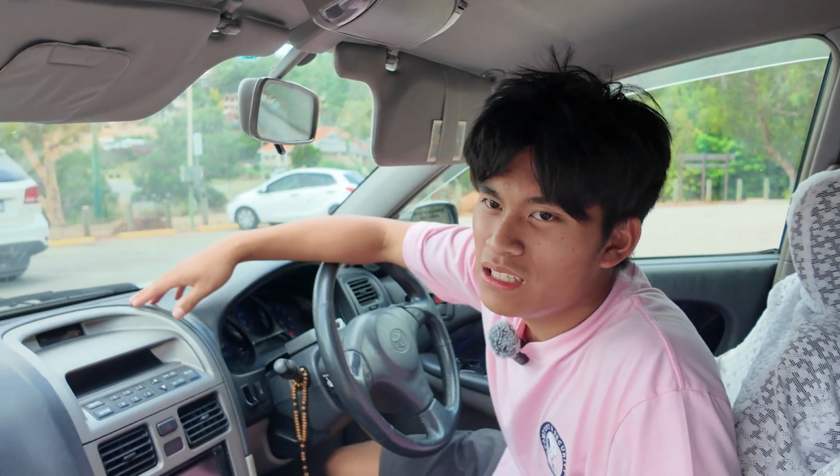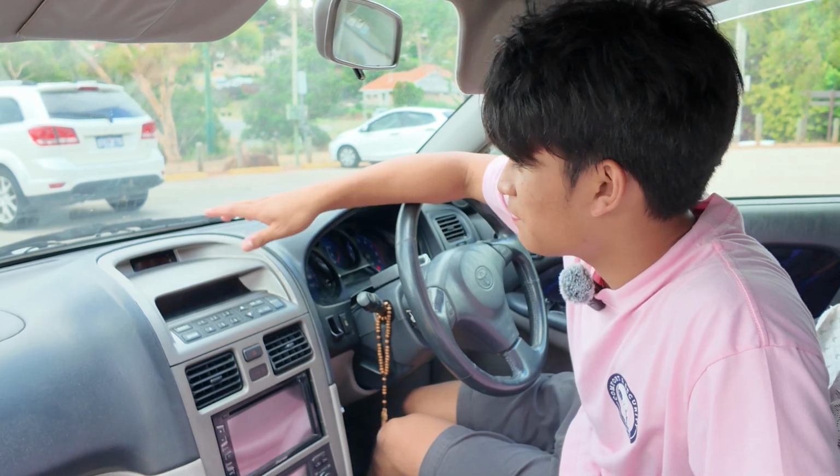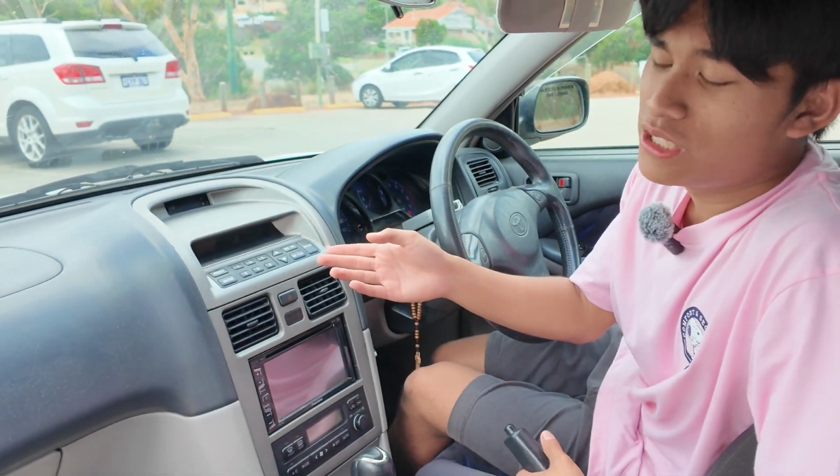Now we move on to the interior of the Caldina. This is probably one of the worst parts about the Caldina. You got very basic things. You've got your amenities. You've got air conditioning. You've got a double din radio, and you got a little screen up top.